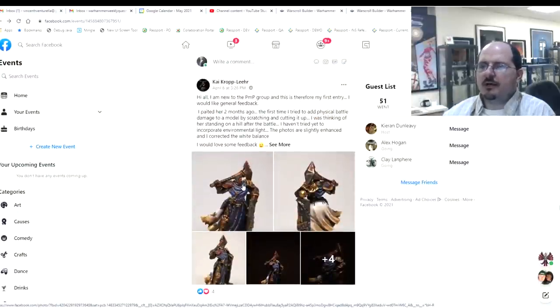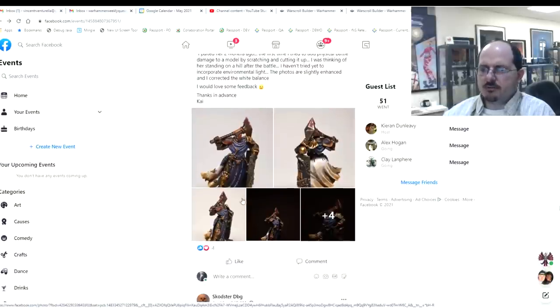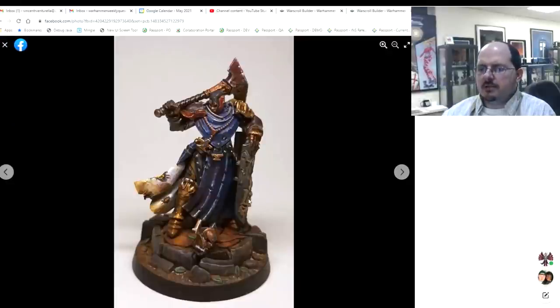Okay, next up, Kai, new to the PMP and his first entry, just looking for general feedback. Sure, and he says this was the first time he tried some battle damage. Yeah, so general feedback is we need to focus on keeping the elements separated, clean applications of the paint. I'm noticing a lot of areas here where paint is really feeling chunky and not smoothly applied. There are a lot of different finishes, so you want to make sure we have things like matted down, except for the metals.